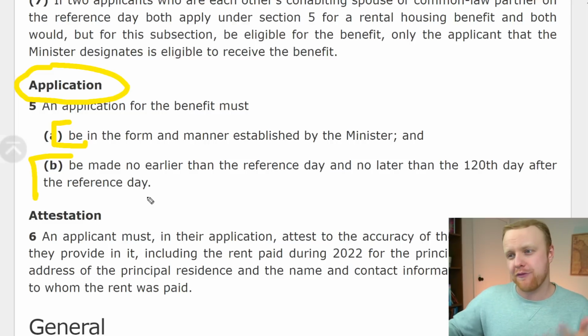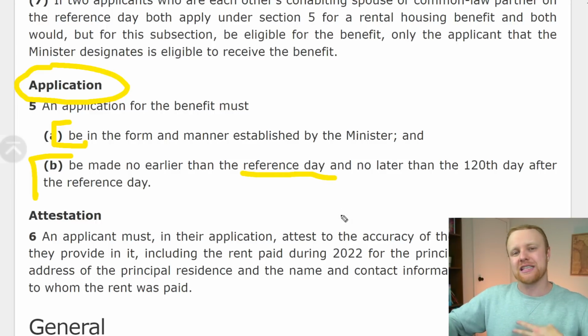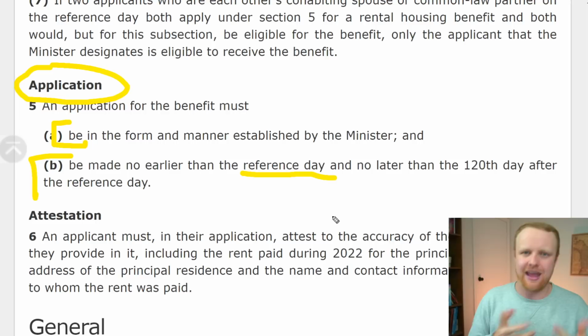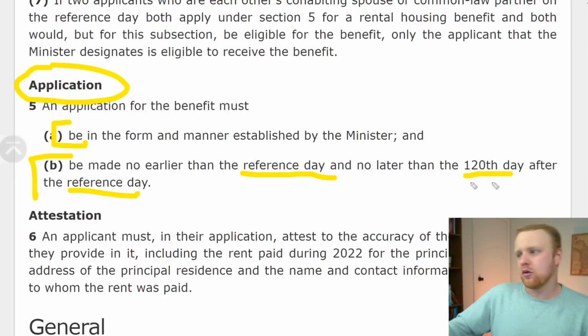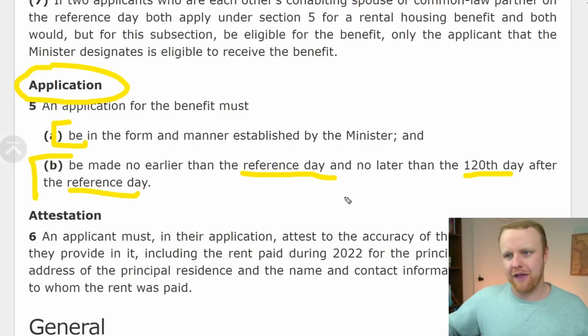You have to apply for this benefit no earlier than the reference day, which refers to the day that this bill comes into effect, which I believe was likely yesterday, the day it received royal assent, and no later than the 120th day after the reference day. So you have roughly 120 days in order to apply for this benefit. But how you apply, that's still a little bit up in the air as of this bill.